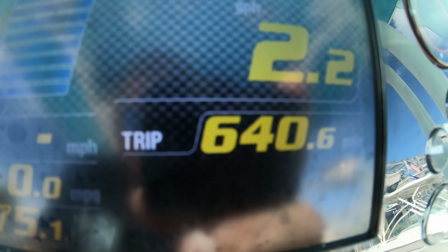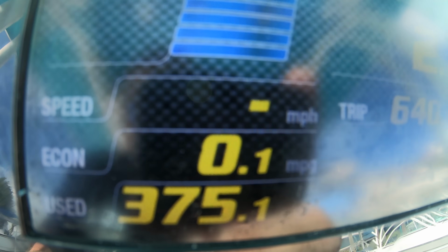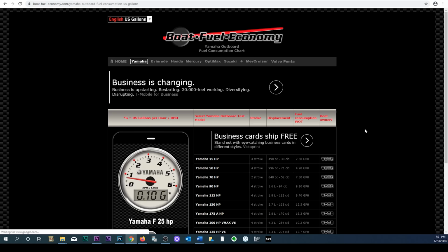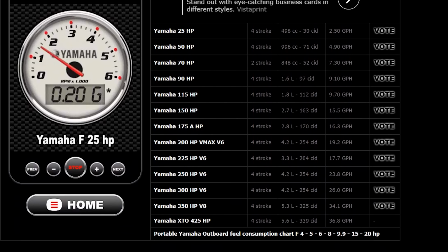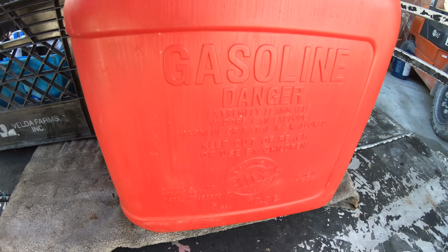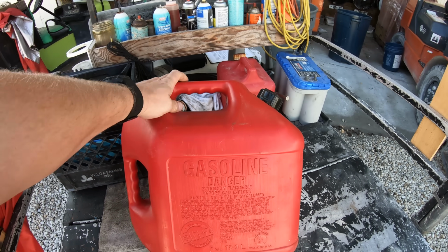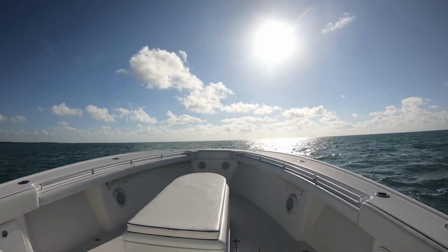What you are probably more concerned with though is the fuel consumption. Boats like to drink fuel, and the more we use them, the more they drink. The 150 burns about 15.5 gallons per hour at wide open throttle, whereas the 300 burns about 26 gallons an hour at wide open throttle. Now on the surface, the twins are going to consume about 5 more gallons per hour at wide open throttle compared to the 300. At cruising speeds though, this might not really be the case.